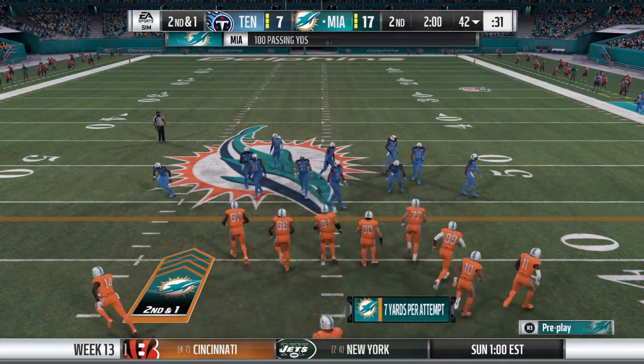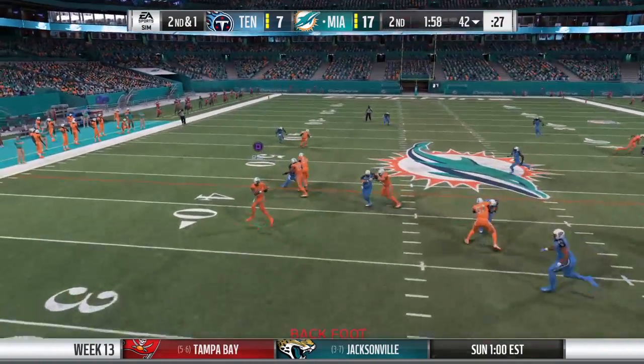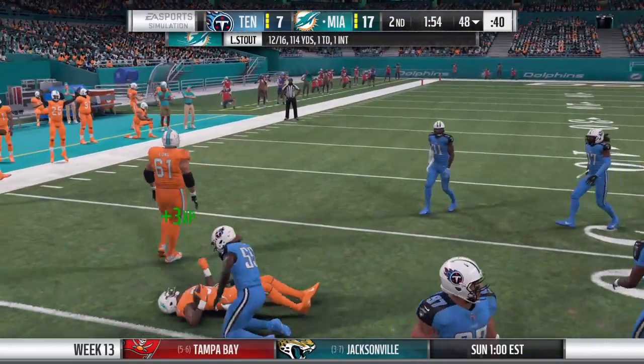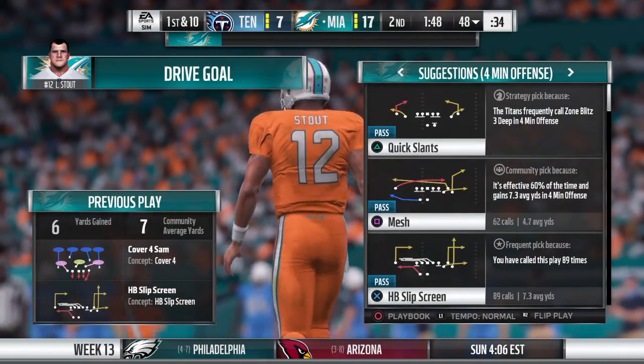A reminder, coming up at halftime, Larry Ridley will join us from Orlando with our halftime report. But business to take care of before that. Now they set up the screen. That's complete. And he'll get it out a couple yards shy of midfield at the 48. They get 6 on the pickup there as the drive will continue.